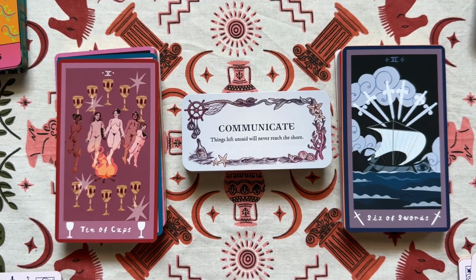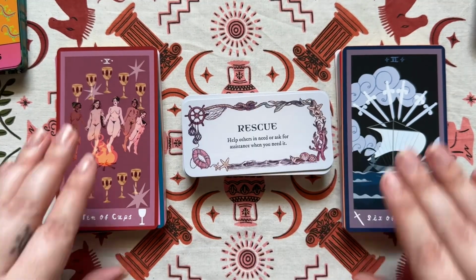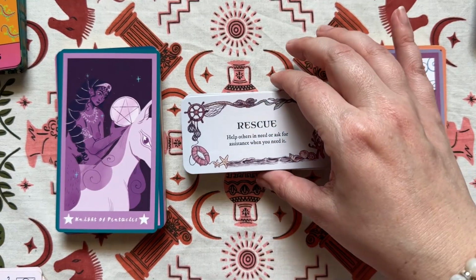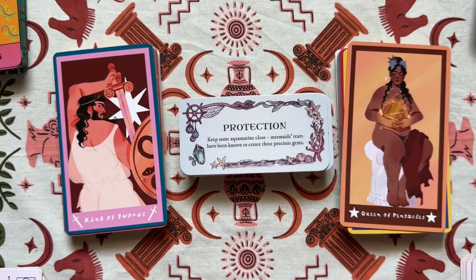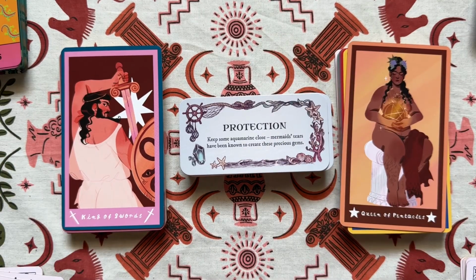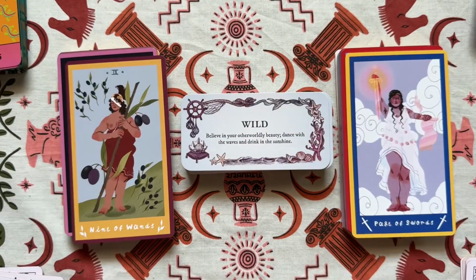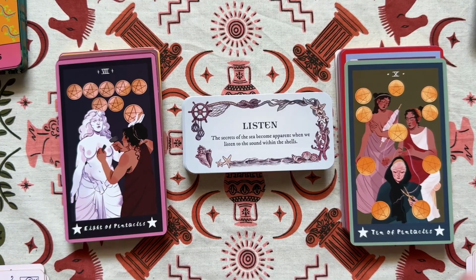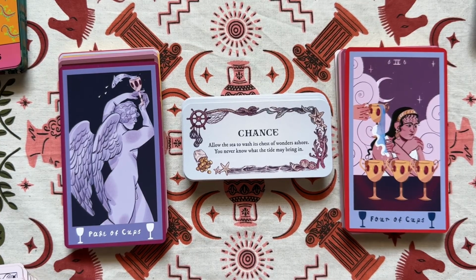Communicate with the 10 of Cups and 6 of Swords. Rescue with the Knight of Pentacles and the Emperor. Help others in need or ask for assistance when you need it. Even the colors I feel like are decent. Protection with the King of Swords and Queen of Pentacles. Wild with the 9 of Wands and Page of Swords. Listen. 8 of Pentacles and 10 of Pentacles. This will be our last one. Change with Page of Cups and 4 of Cups.